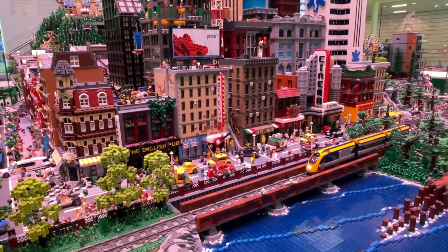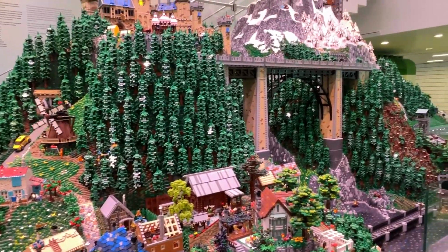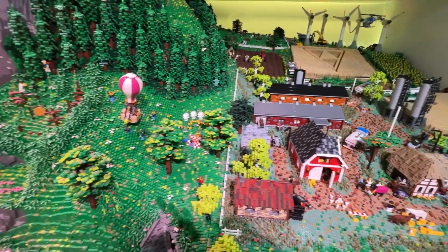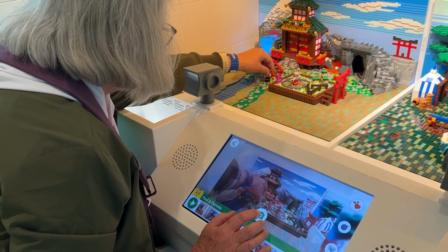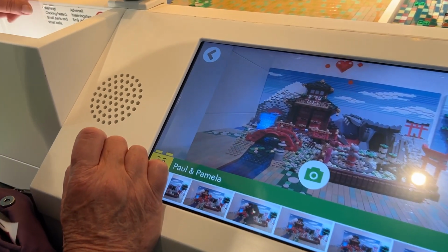Cities, landscapes, fantasy scenes, all in such incredible detail. We even attempted some stop frame animation. Not exactly an Oscar-winning movie, but hey, we had fun.